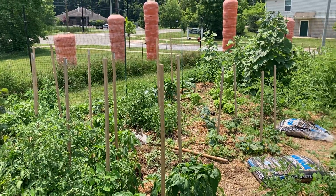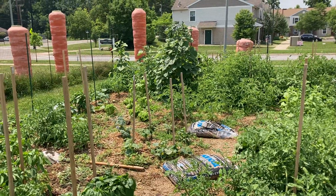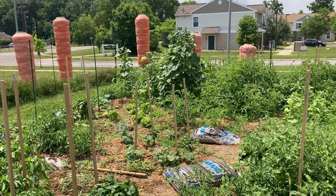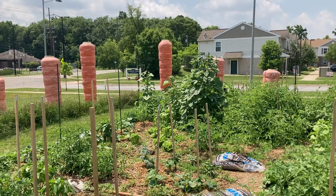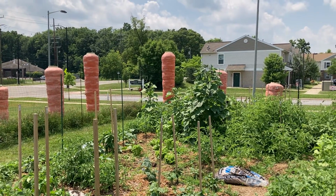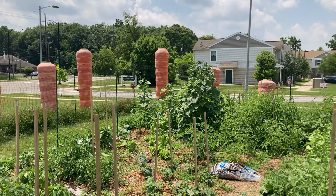July 6th, and time for another weekly garden update. Just got past the Independence Day weekend here. Had a couple of really hot days, hot and sunny, no rainfall. So watering has been a challenge lately. Hopefully that'll end in this coming week. We are expecting to get some thunderstorms over the next few days.